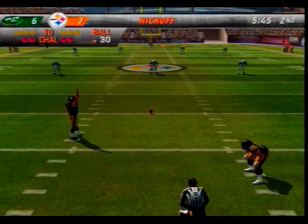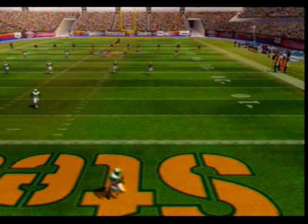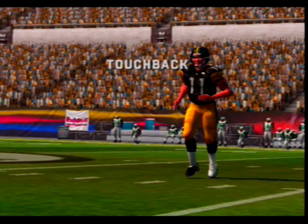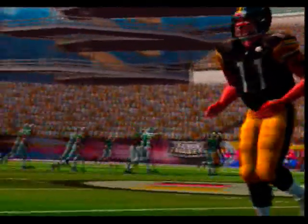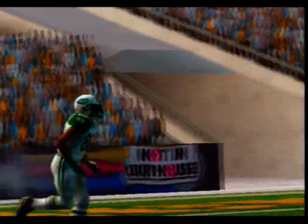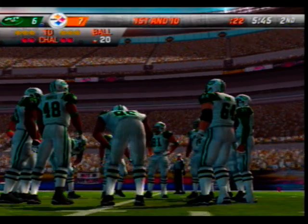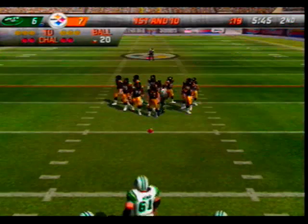Spielman comes in to kick off. And he got all of that one. A great kick. That one is out of the end zone. Just about ready to get this drive started after being forced to punt on their last possession. First and 10.